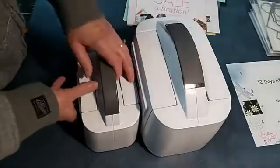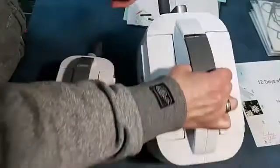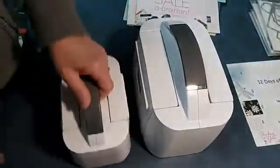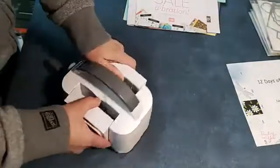So you can see they both fold up. This one comes with the handle on. This one I had to put the handle on. So we're going to use this little guy today. I call him the mini boss. We'll get the big one out of the way. And we'll talk about a few different things.